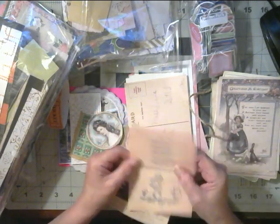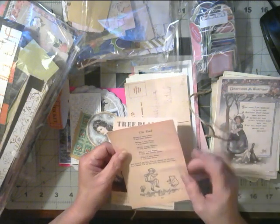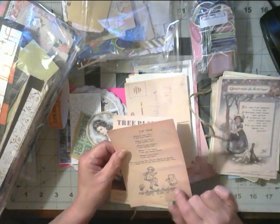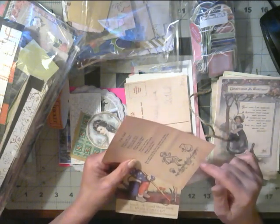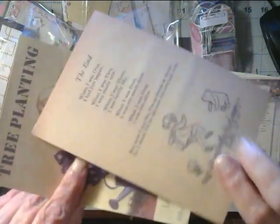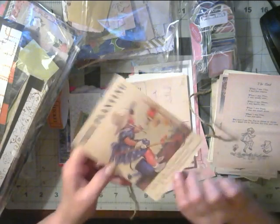Oh, this one's nice. It's like a book. It's the end. It's a little poem. She's got a little girl here in the grass. And she's got a little, I don't know if it's a bear or a piglet. But anyway, it's so super, super, super cute. It's nice and brown, too. Oh, here's another little girl. She's planting a tree.